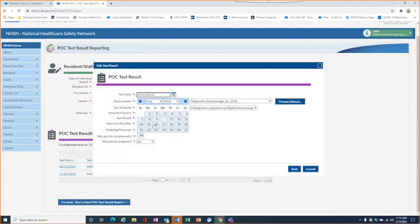So she changed the date. I think the user said that the date was entered incorrectly. Now the date has been changed, and all you have to do is make sure that all the required fields with the asterisk are filled out and to save that information.